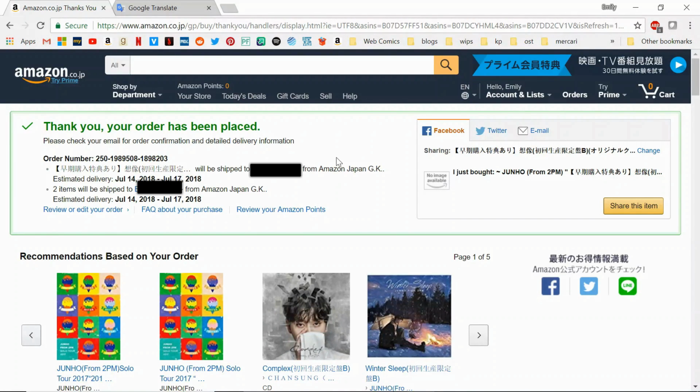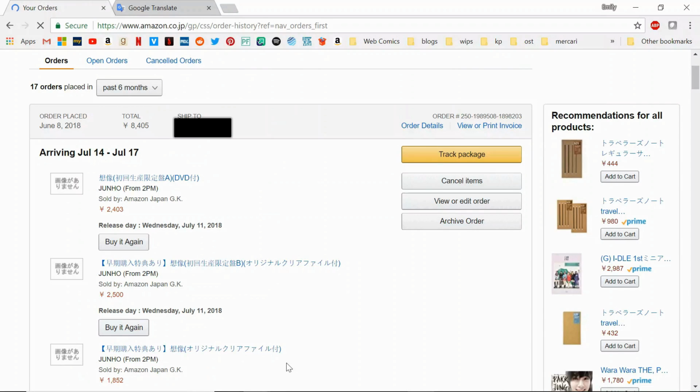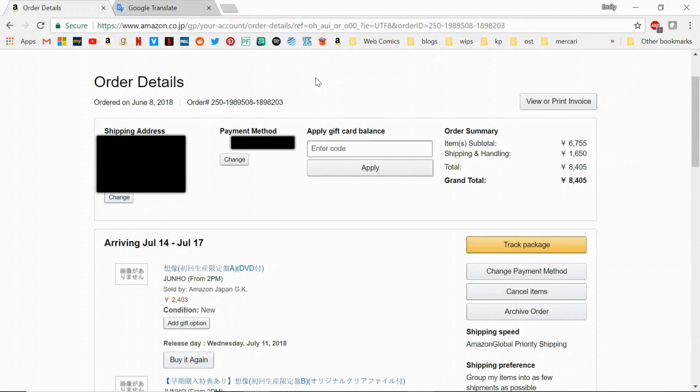But say you have this album pre-ordered, but you actually don't think you'll have the funds, or you want to cancel your pre-order for some reason. You can do that really easily on Amazon Japan. Just go to orders here. And this last order I placed is with those 3 CDs. And if we go to order details, you can modify some things. You could change the shipping address here and also change your payment method. So say you have a new credit card that doesn't have a foreign transaction fee, you could switch out your credit card here to avoid those fees. And also if somehow you have a gift card, you could apply that to your balance too.